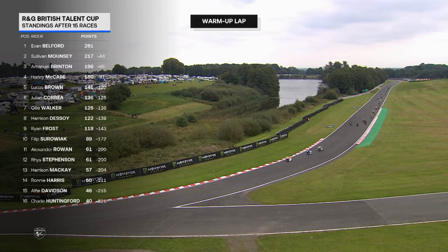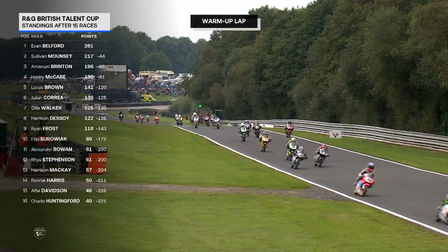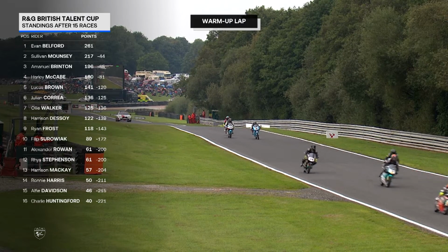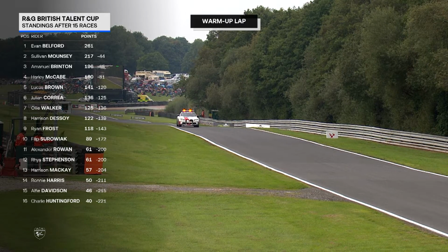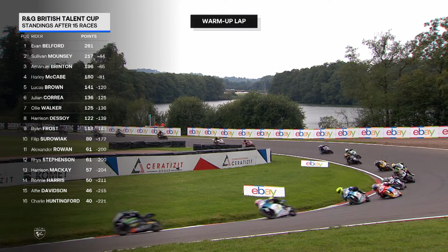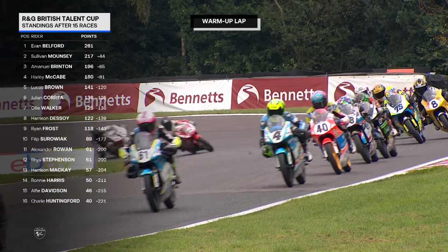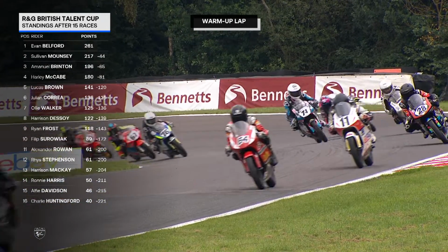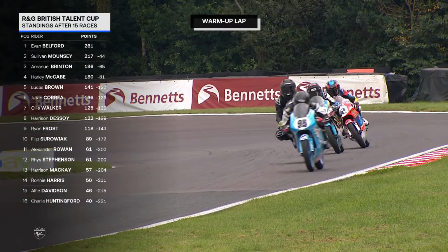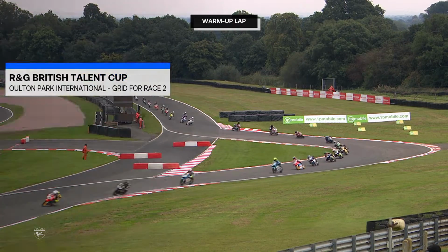So here are the championship standings after 15 races. Then is Evan Belford with a 44-point advantage over Sullivan Mounsey. So whatever happens here this afternoon, he'll still have a lead, and quite a comfortable one at that, going into the final round at Donington Park in a couple of weeks' time. Of course, he can still win the championship here this afternoon, just to remind you as well, because he needs a maximum of 50 points to take the advantage. So let's see whether he is going to be able to get the better of Sullivan Mounsey. Got Emmanuel Brinton there in 3rd place, trailing on 65 points further back.